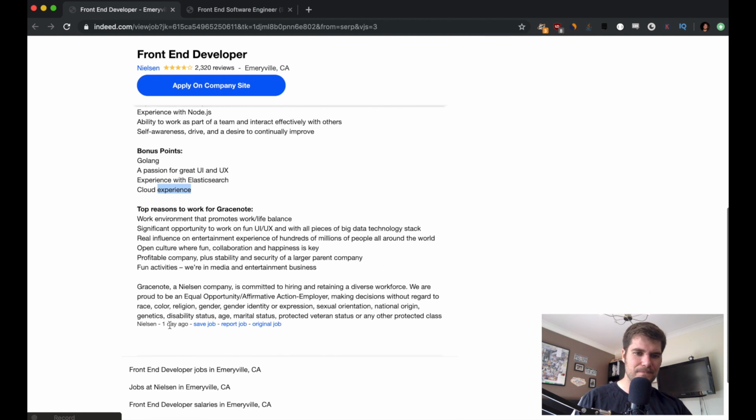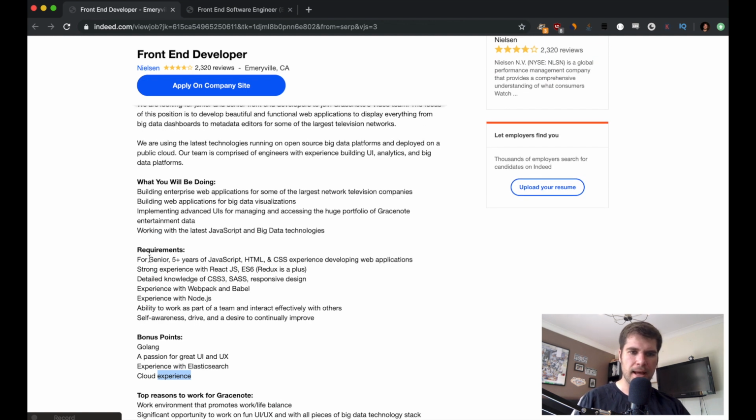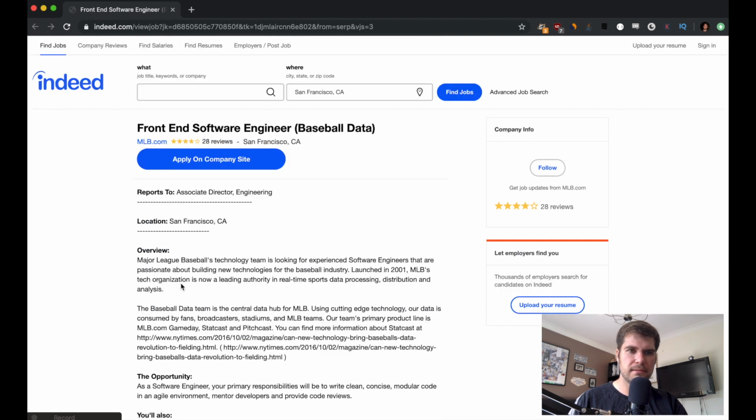So this says to me that this is a little more of a full stack role. But that's probably a given, seeing as they're looking for seniors. They're probably expecting you to come in knowing a little bit more than sort of a new dev or even somebody like myself. But yeah.